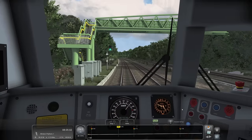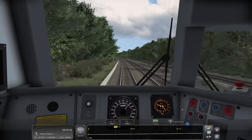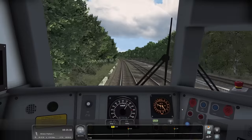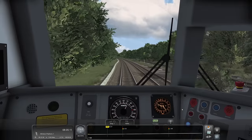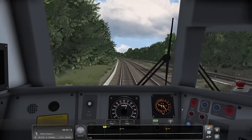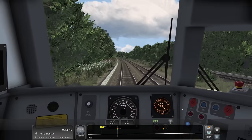Right, there we go, we'll have a bit of braking down to 70. Never feels like you're going that fast in this, does it? Like, I don't feel like we're doing 75 now. We're not doing 75 now, we're doing 72. Alright, well, if you want to be pedantic.